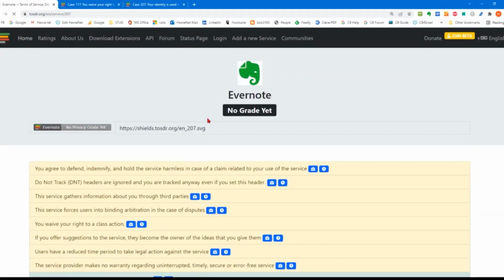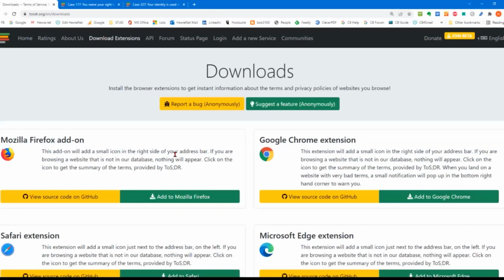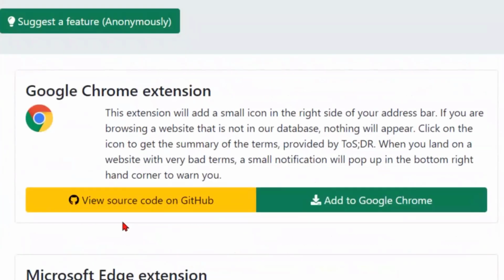And you can download browser add-ons. There are add-ons available, and if you click that, you can get one for Mozilla, Google Chrome, Safari, Microsoft Edge, or Opera. Let's take the Google Chrome extension. This extension will add a small icon in the right side of your address bar. If you're browsing a website that's not in our database, nothing will appear. Click on the icon to get the summary of terms provided by TOSDR.